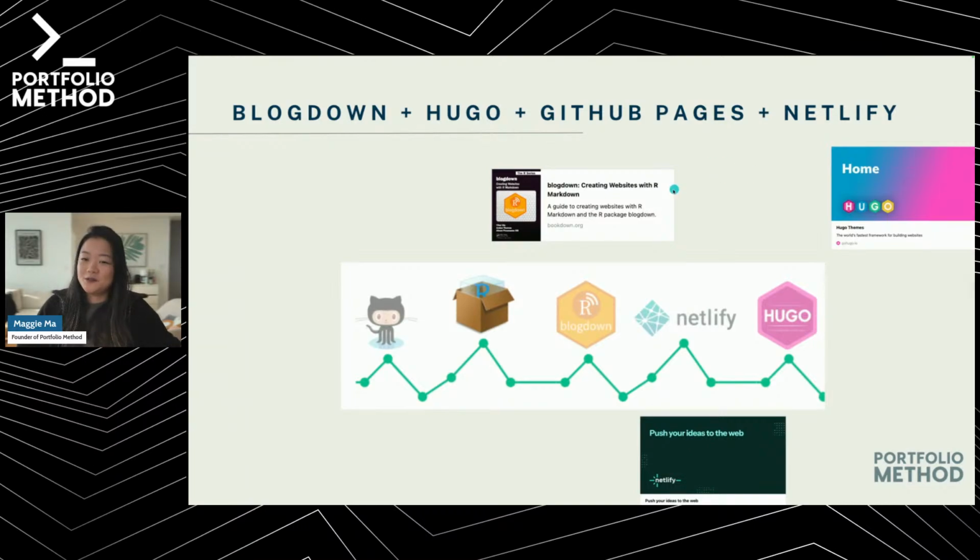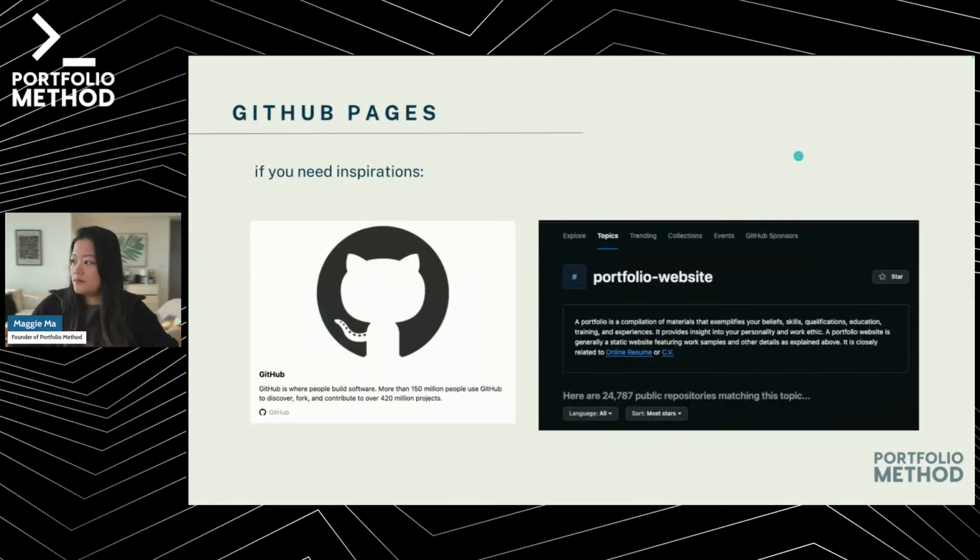When I was in school, my entire statistics degree was taught in R, a little bit unfortunately. So I understood R. This was the perfect medium for me to build my portfolio website in. And then I learned Python after that. So how this workflow goes is you have here is, oh, sorry.